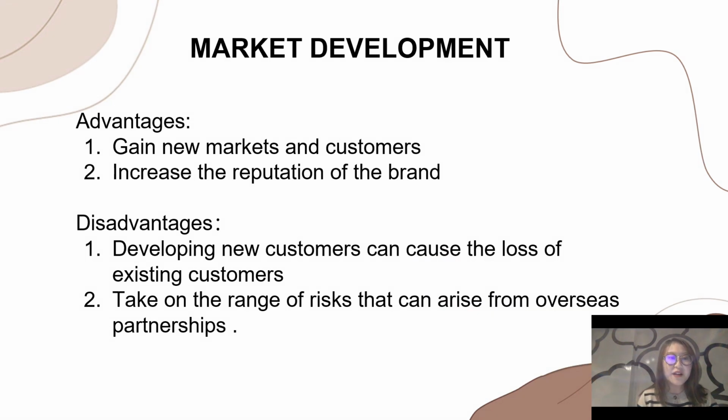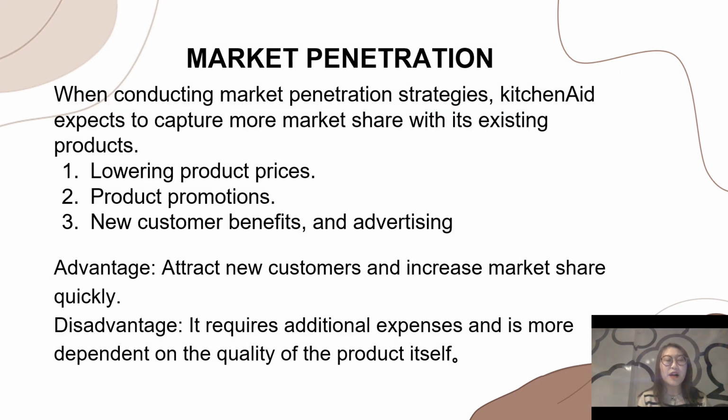And this part is advantages and disadvantages of market development. Advantages are gaining new markets and customers and increasing the reputation of the brand. There are also 2 disadvantages. Developing new customers can cause the loss of existing customers and take on the range of risks that can arise from overseas partnerships. And the next part is market penetration.